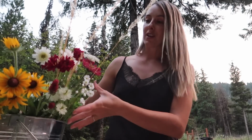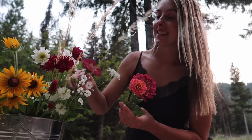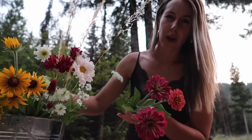So I grabbed a few more things from the refrigerator. I just realized, I just picked these zinnias yesterday, my first zinnias, and I think these are really going to add to the size and the focal flowers of the arrangement.